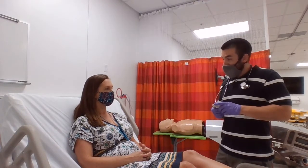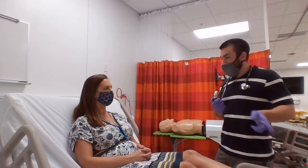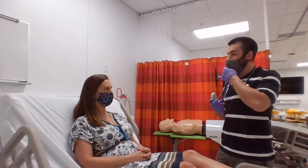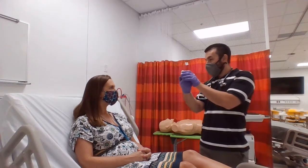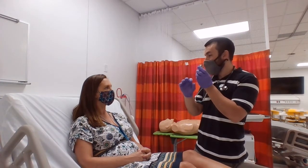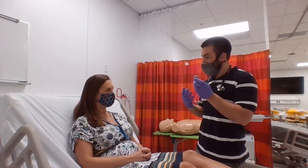So the bad part about this, it's a little bit of a different technique than what we just did before. Okay, so remember with that MDI, I have you do a nice slow deep breath. This one, you can see it looks a little bit different. It comes in this little round disc. I'll show you some more stuff about it in a second. It's not pressurized. It doesn't spray the medicine out. So you do have to take a little bit of a faster breath in, okay?